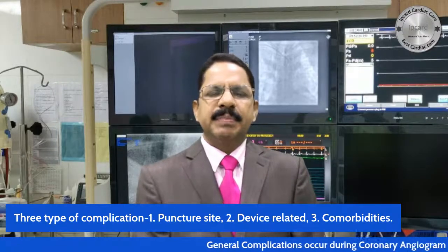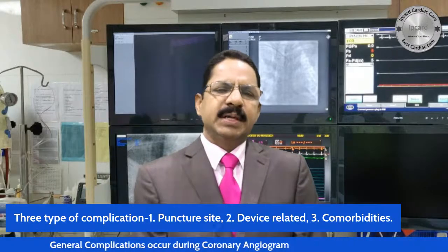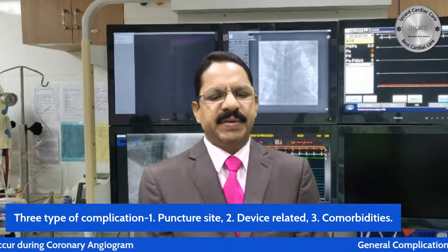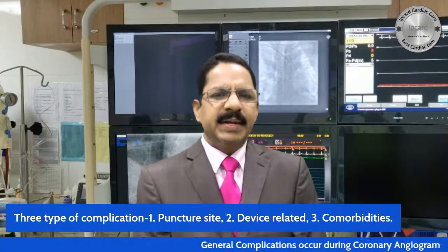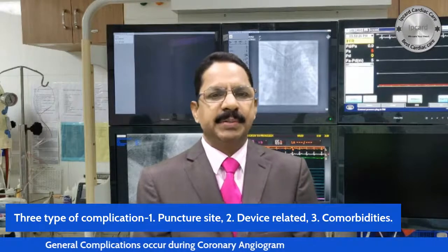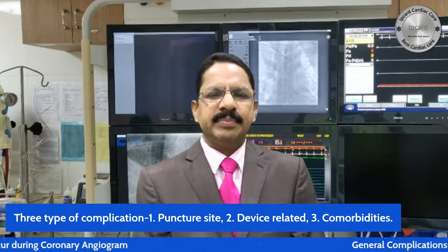Based on that previous experience from friends and relatives, even today a lot of people are hesitant to undergo invasive coronary angiography. But coronary angiography is a very safe procedure, and it's a life-saving procedure. One must understand that it's a life-saving procedure.